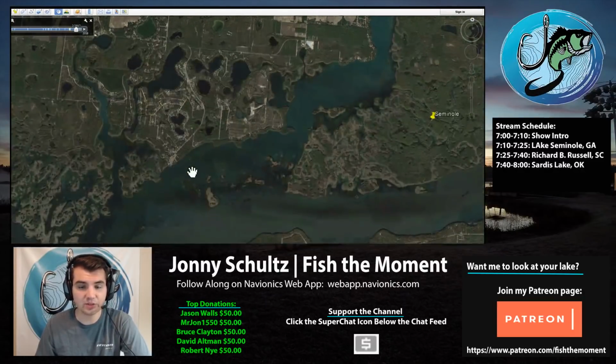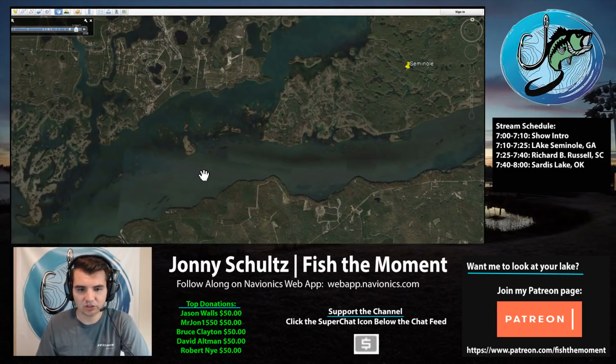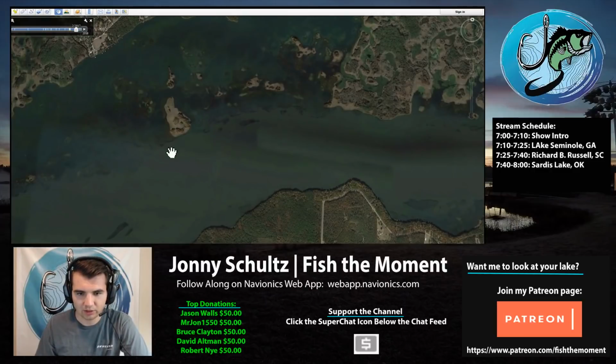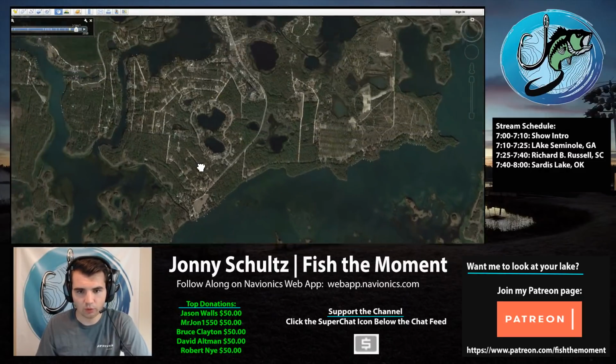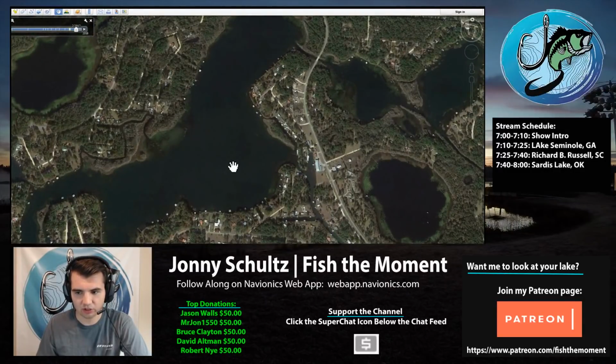And you can easily tell if the water is clear in your area using Google Earth by just looking at the color of the water. You'll see here on the main lake, it's very dirty. It has like a brown or a dark green tint to it. And as you move further back into some of these ponds, you can see the water gets a lot darker. It almost becomes black.